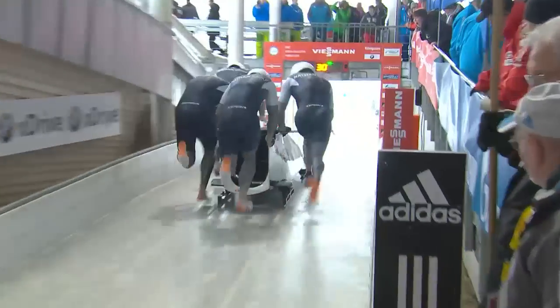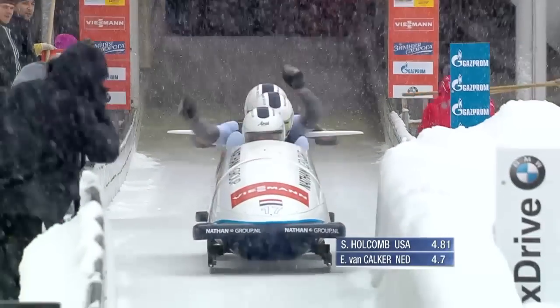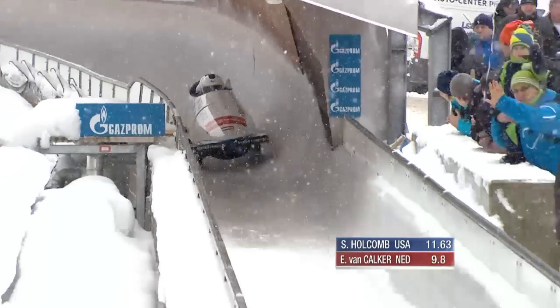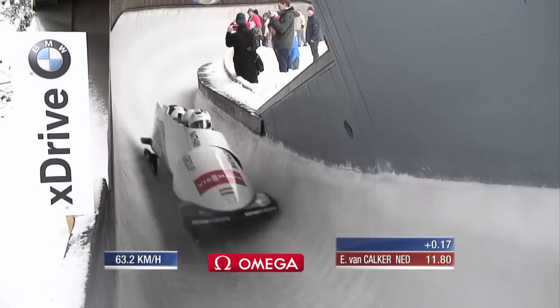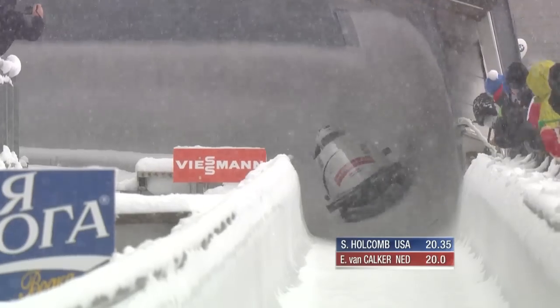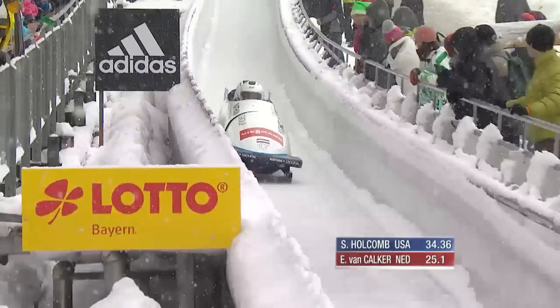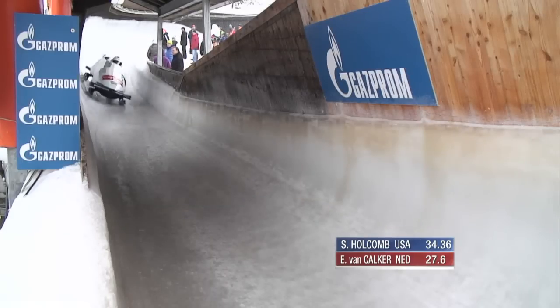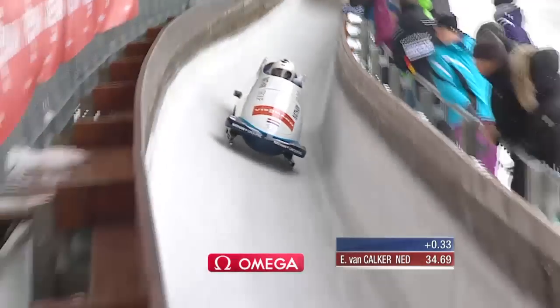Van Kalker's had a lot of success on this track. He won his first ever medal here, and I think it was also a European Championship medal. Great athlete, just struggling. Boy, is that start speed, the velocity there. They are down almost a full kilometer to Holcomb right there. And it's all about how you run and get in the sled. 2200's back, but that velocity, it's not bad. He cracks a high 122 kilometers here, 122.3. Edwin is the first guy to admit, I'm too slow. I got to get better.